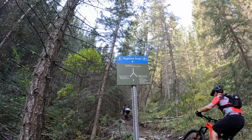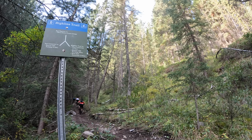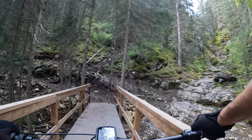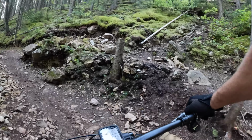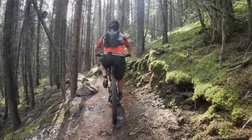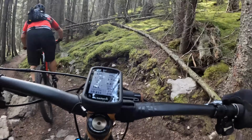Okay, so this is the turn we missed. So I guess we're going from the west connector to Three Sisters Creek. I feel like we need to hang back a little bit just in case Jorge changes his mind and wants to go back.